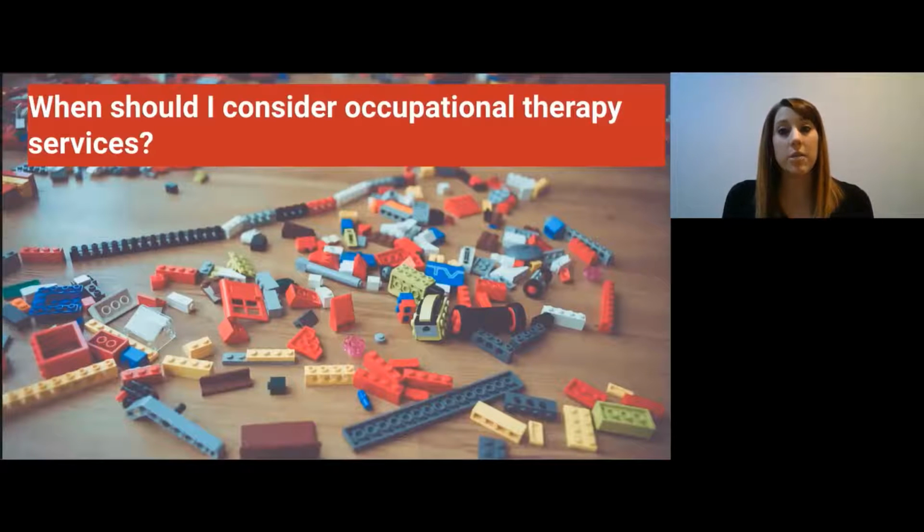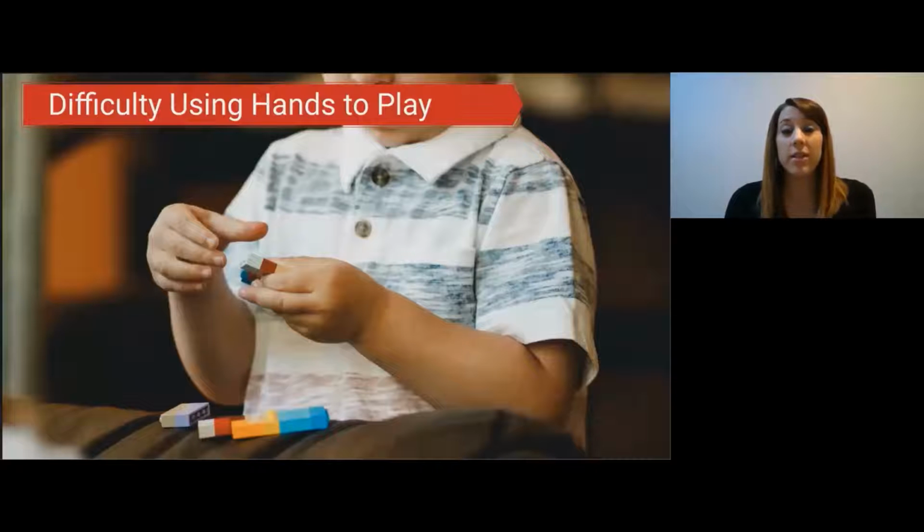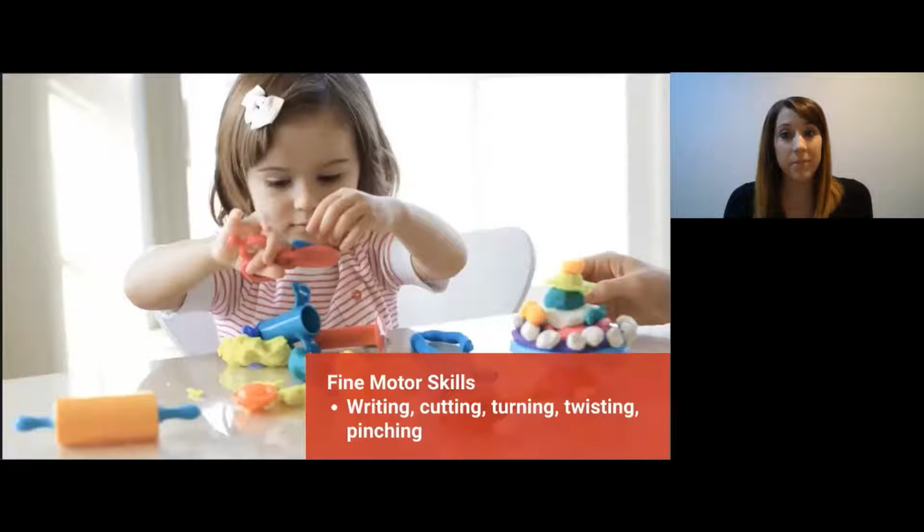When should I consider occupational therapy services? There are several signs that your child might need occupational therapy. We will look at these next. If your child is having difficulty using their hands to play, this might be a sign that they could need OT. Fine motor skills encompass all of the tasks and manipulation of items we do with our hands. Children typically develop these skills through play. OTs can help identify difficulties, strategies, and supports for development, including environmental adaptations, adaptive equipment, or even special tools.